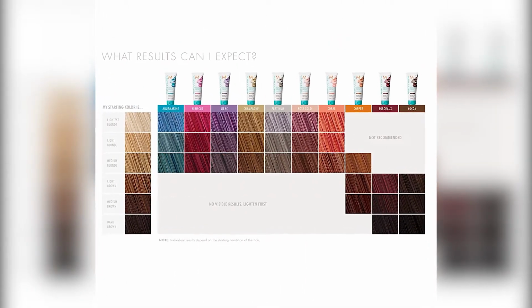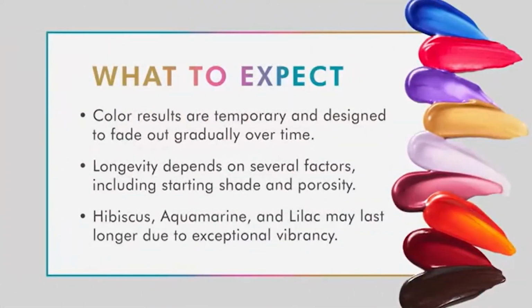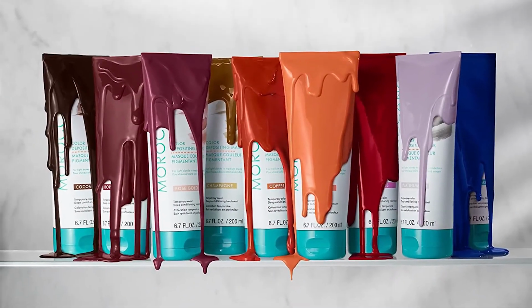Apply a generous amount to clean, towel-dried hair. Section hair and distribute evenly using a wide tooth comb. Leave for 5-7 minutes. Rinse thoroughly. Note: color results and longevity depend on hair porosity and starting shade.